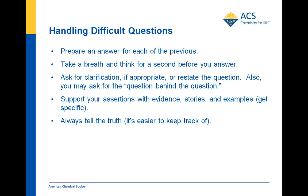So let me give you some techniques that may help you when you go in for the interview. Prepare an answer for each of the previous questions. Just a quick answer. Take a breath. Think for a second before you answer. And if you don't understand the question, ask, is this what you're asking? People love to hear stories and examples and a way to show that you have done this. And always tell the truth. It is so much easier to keep track of. Always be honest.